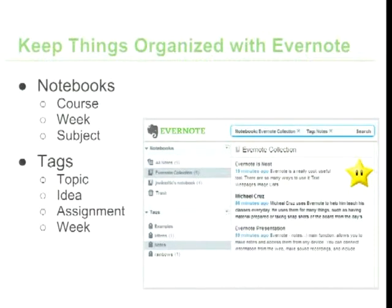So just to recap, you can be very, very organized with Evernote. And your notebooks can be from course to week, subject to whatever you feel like. You saw I had one for owls. I like owls. And then you can tag them whatever you feel like as well, as long as you feel like you'll use it and it will be helpful and help you be organized. You can have things down here. We have one for kittens, or rainbows.